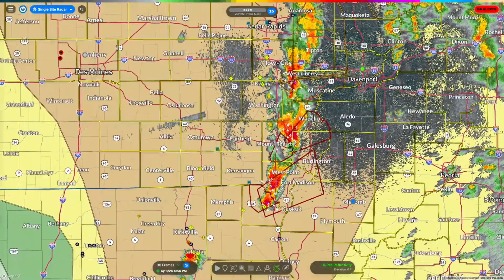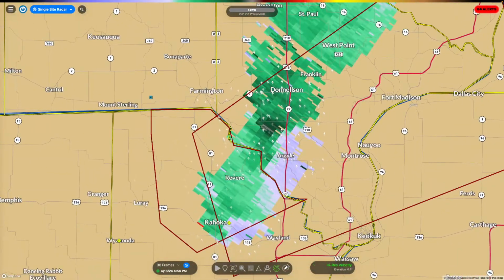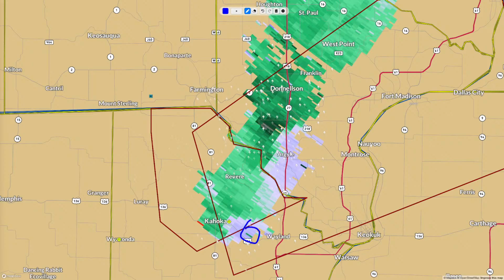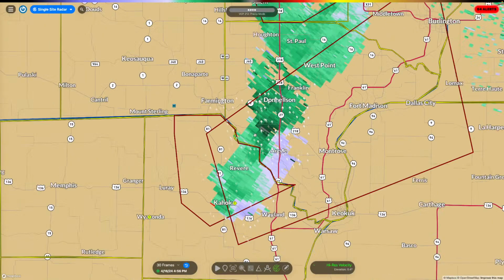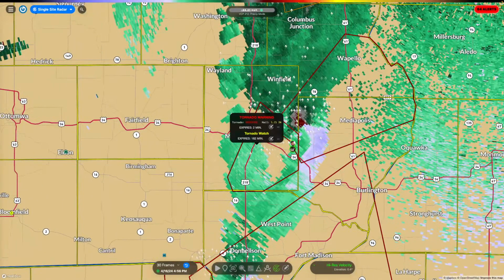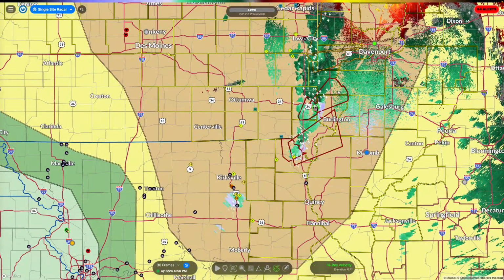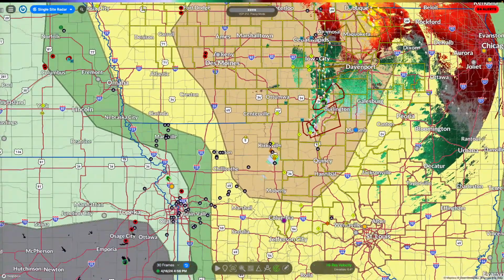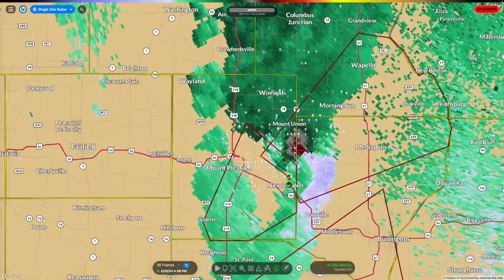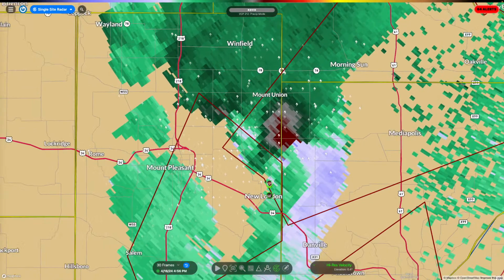I keep forgetting this is the same radar site for both these supercells. This one here towards Wayland is not rotating quite as much, but it is still rotating in a couple of spots there. So you need to take cover in this warning as well. That does include Fort Madison all the way up towards Burlington. Once again, they're on the Iowa, Illinois, Missouri border, along the Mississippi River. And we're waiting for this next update here from the radar.